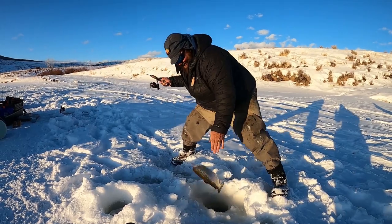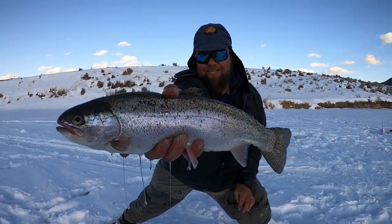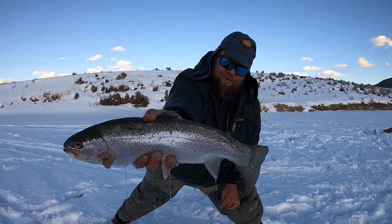Oh dude. Here's Stagecoach, catching bows. Good times.